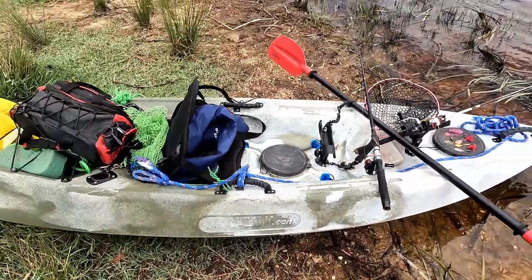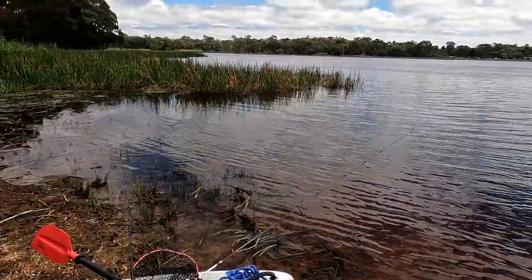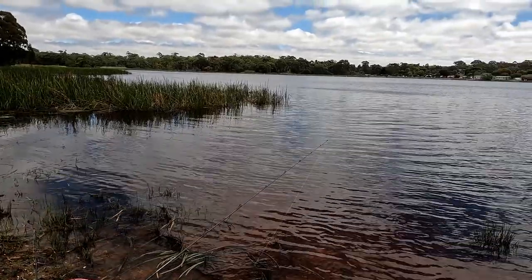Just drift around in the kayak and cast. Conditions look really good. I'm pretty confident I'll get onto something. But I'll try for a trout first with the Hegron spoon.